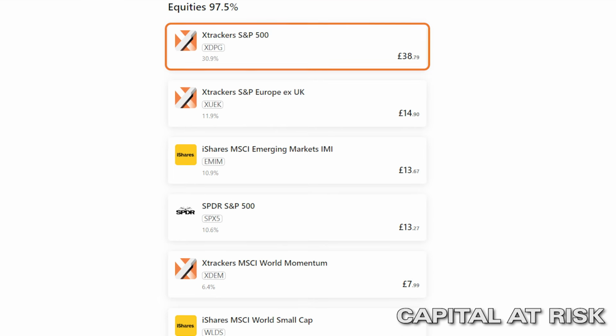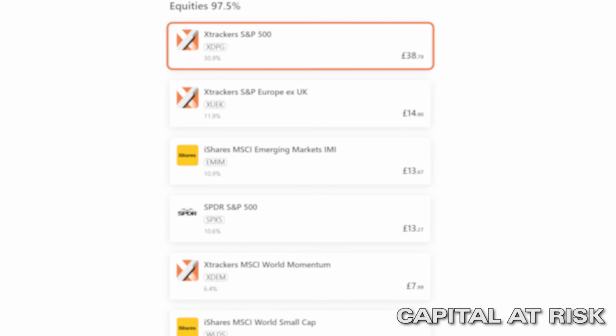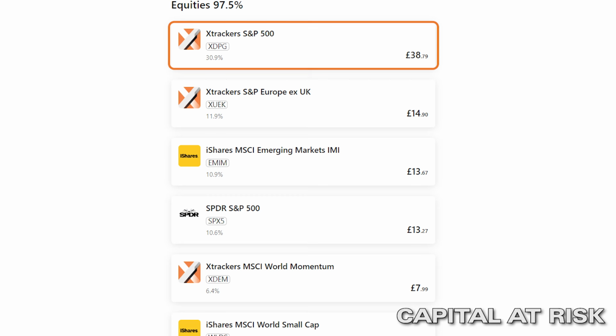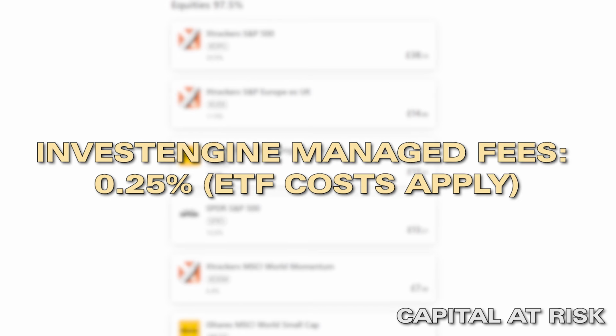If you like the sound of having your investments managed for you and having a completely hands-off approach, then it may be worth looking into the IE managed service. They do have a very reasonable fee of 0.25%, and so far I am quite happy with their ETF selection and how it has performed.